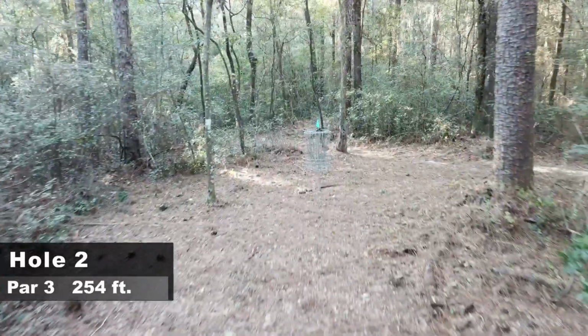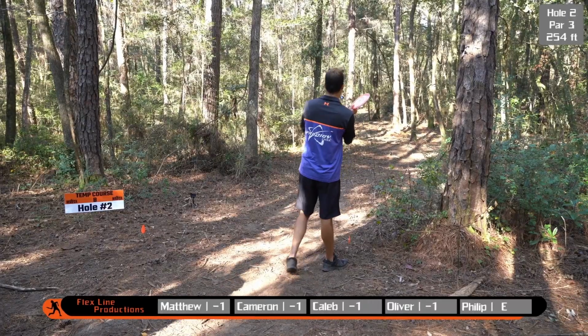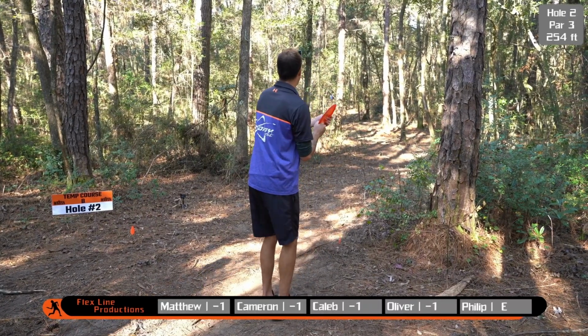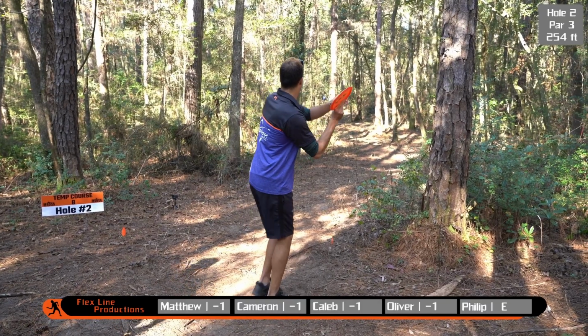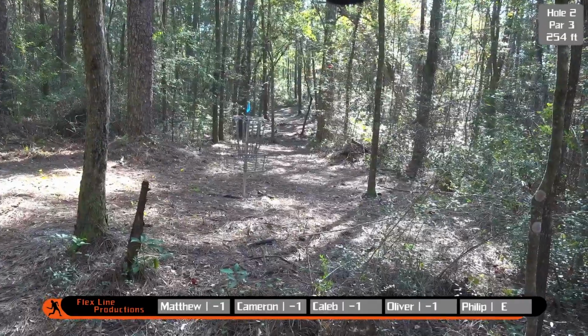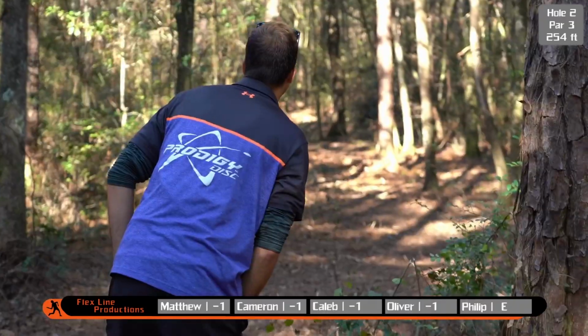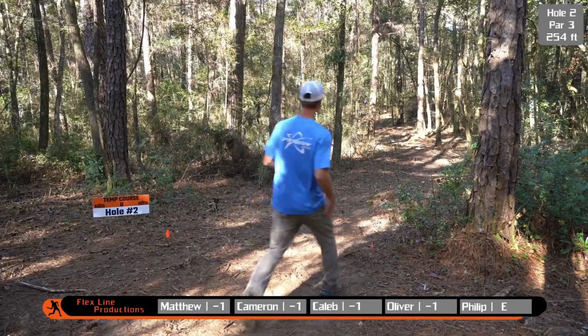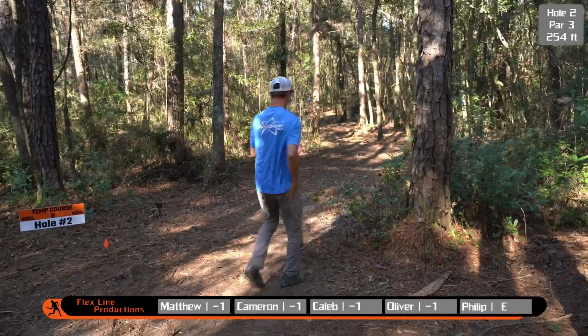Speaking of tight gaps, hole 2, 254 feet. You're really throwing a flex forehand, maybe a hyzer flip, and as you can see, the angle is really, really narrow. Matty almost catching metal, following the line that JC described to us.